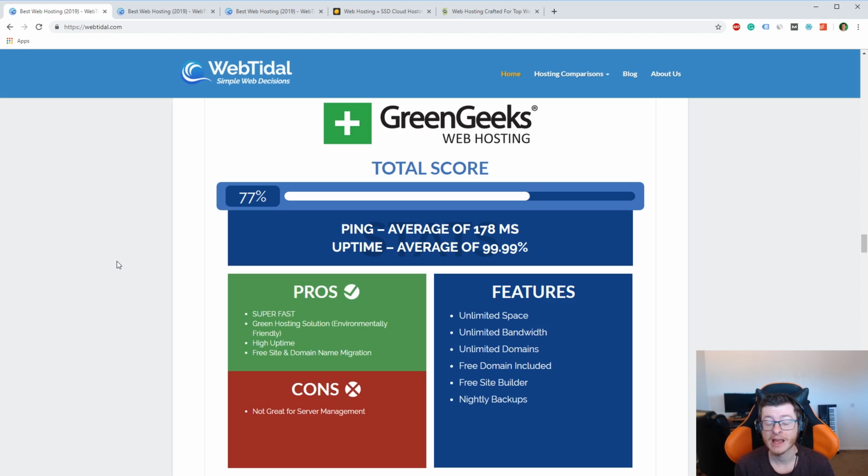They do have a very high ping. They do lack some of the server performance that you'll find on Siteground. Ping is not the only factor when it comes to performance on servers, but they are very fast in their load times and initial uptimes of your website. Their uptime average is 99.99%, which is as high as you can get with a hosting provider.